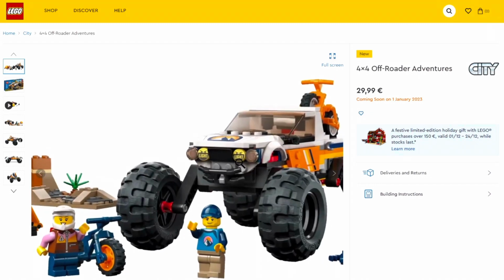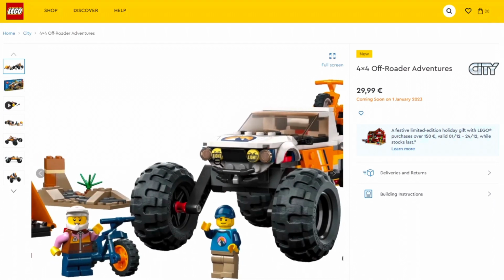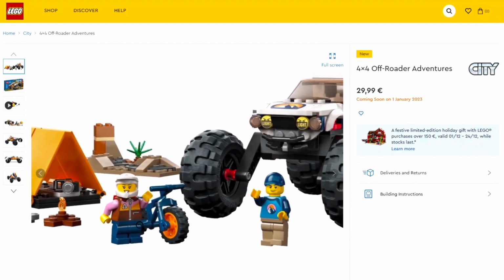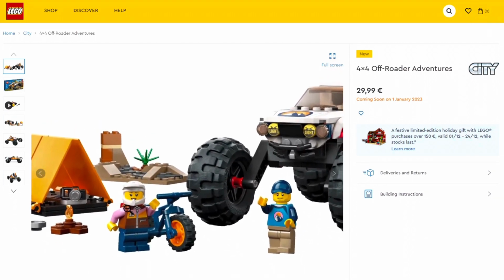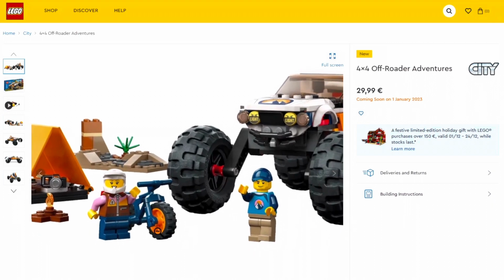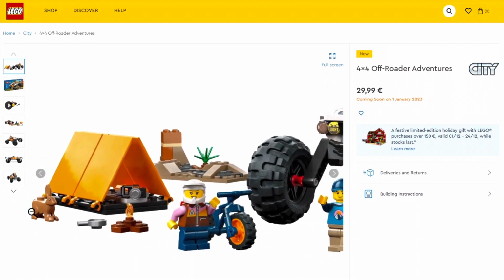And then we also get these printed rally light pieces, which have been used before in the Lego rally cars. We get the medium-sized legs in the female character with a nice motorbiking helmet, or in this case, I guess it's a mountain biking helmet. And then in the corner there, we have a little rabbit.